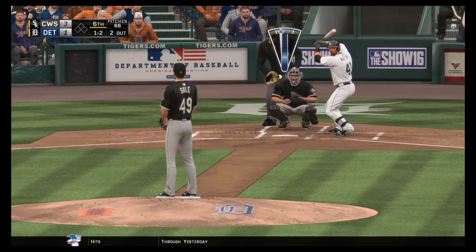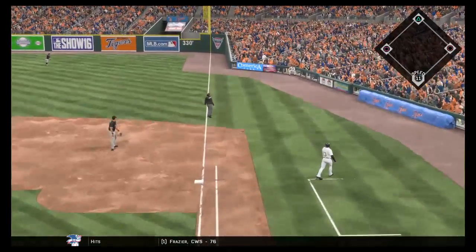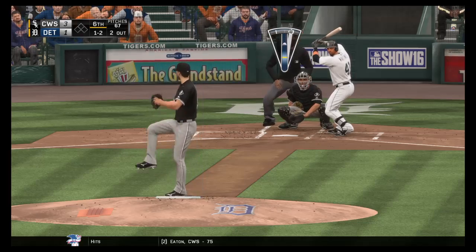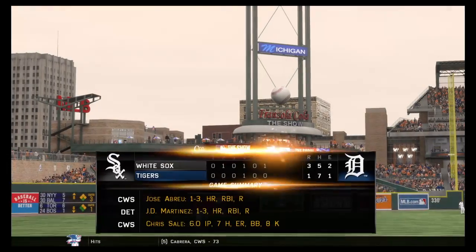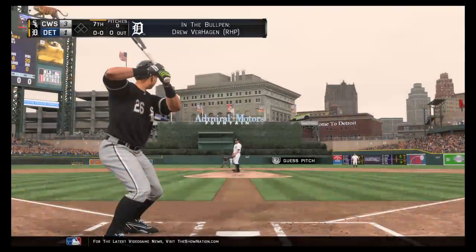Inside with the slider, and that'll back him up a bit. Squared that one up just a little late. Trying to strike out the side. Here it is. Swung on and missed, and that's the final out of the inning. Alex Wilson is on to pitch now as he'll take over to start inning number 7.